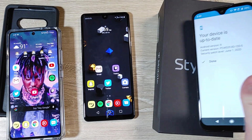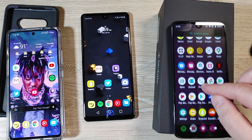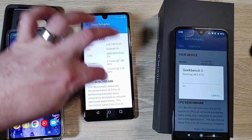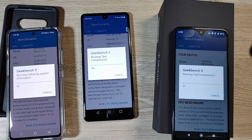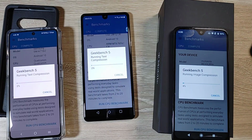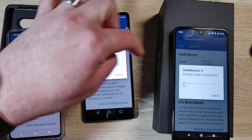But here's a quick example, right? We have these 3 budget phones. Geekbench. I'm gonna run it on here, and here, and here. I'm not gonna let these tests finish, but the speed at which they run through them is an example of how powerful the device is, right? At least that's what I'm thinking. I don't really know that for sure. And here's my Note 10, and let's run it on here as well. Obviously, this is $1,000, this is $600-something, this is $250 and this is $300.